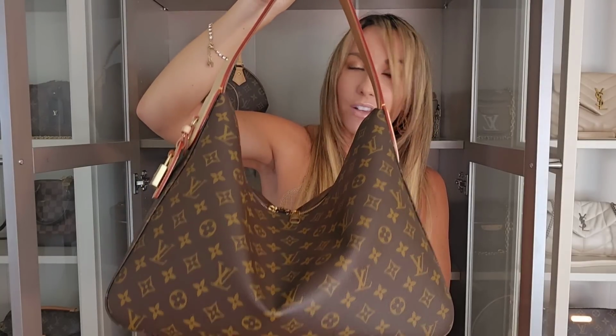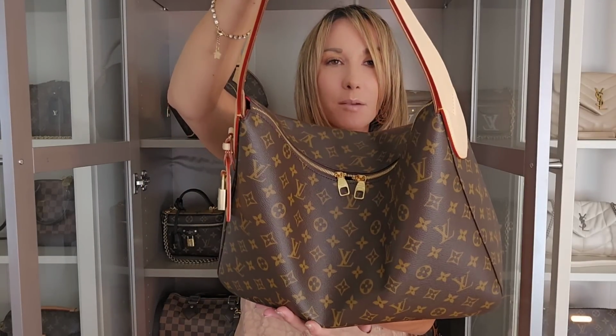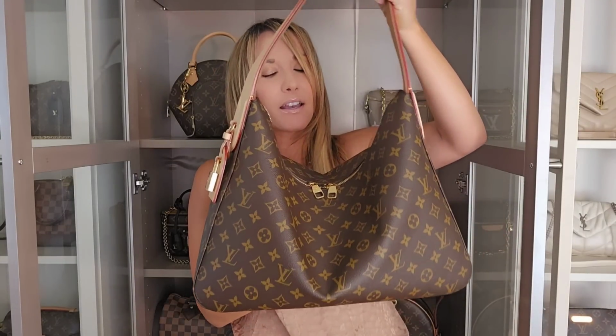I'm just loving the slouchy theme, loving the upgraded gold hardware. Really excited to show you guys mod shots, and really excited to show you what fits inside this bag. This is definitely, as well as the Pochette Metis backpack, what I consider to be the best bags that have been released thus far in 2024.